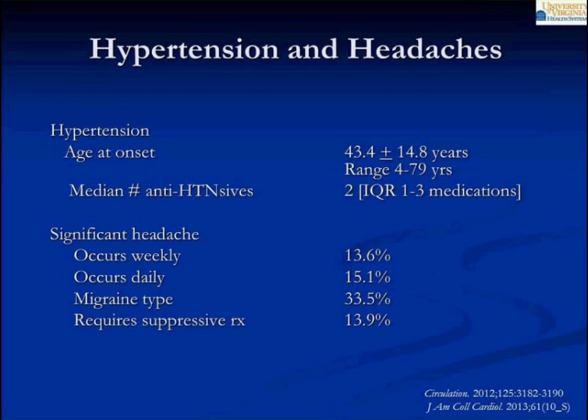When we looked more in detail, what we found out is that the age of onset for these patients to have hypertension was typically in their mid-40s. The average age was 43.4, which in fact would be the age when somebody is likely to be diagnosed with essential hypertension too. And the median number of antihypertensives in these patients was about 2.